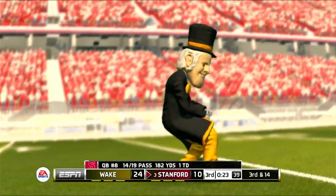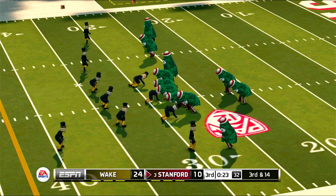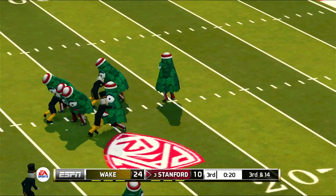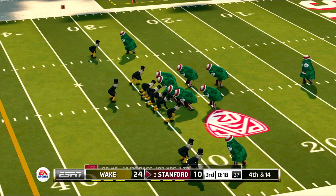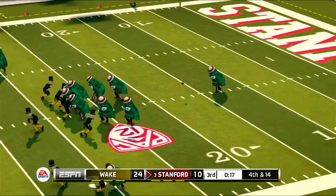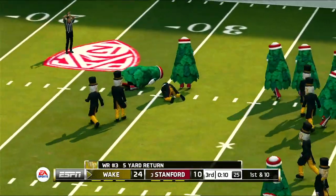Strike and he drops it. And so it's another third down upcoming here. Throws it, watch out. Oh, almost had a pick. That'll make it fourth and 14. And this one is a beauty. And he's taken down at the 31-yard line.